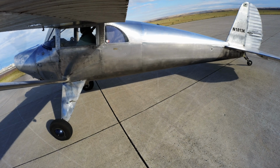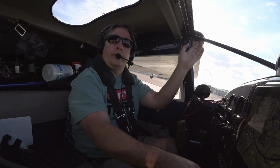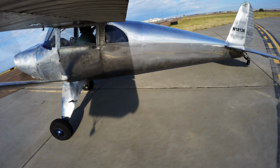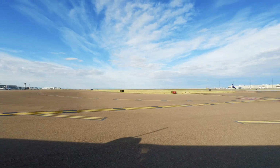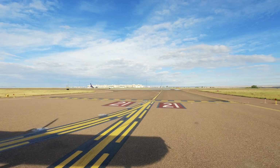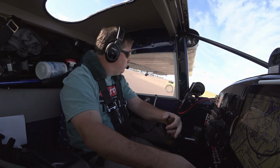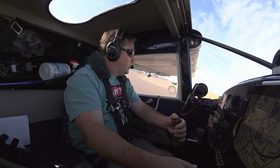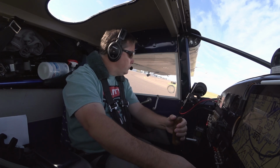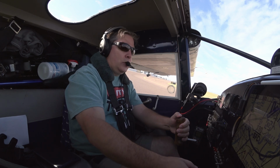And this is Alpha 1. Great Falls Tower, Luscombe 1813 Kilo at Alpha 1, ready for departure. Luscombe 1813 Kilo, Great Falls Tower, wind 280 at 3, resume own navigation, runway 21, cleared for takeoff. Luscombe 13 Kilo, runway 21, cleared for takeoff.